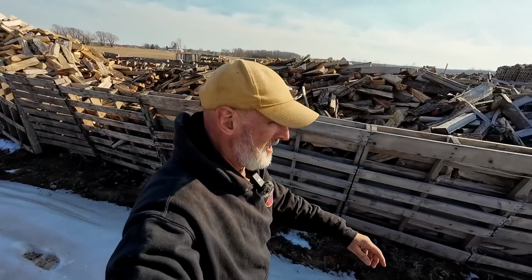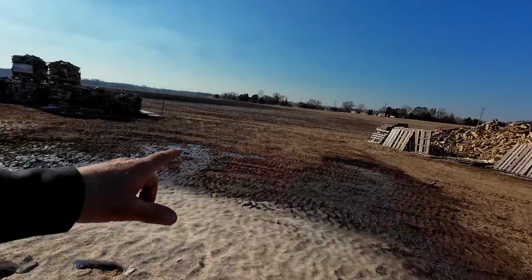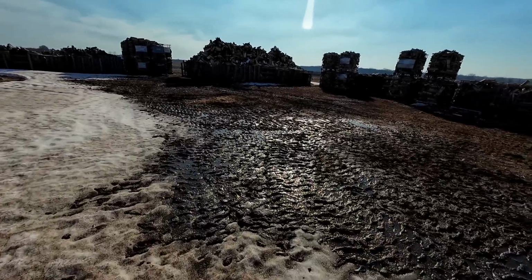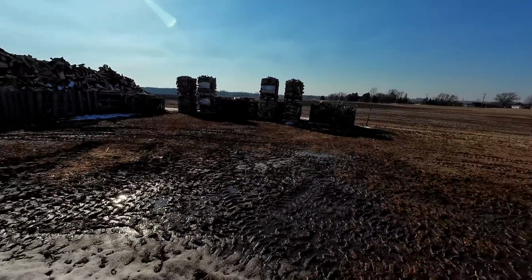And I pulled around to the other side of my bin here just to check out what it was like, because we had this snow right here, and this was all snow this morning. And I walked through here and I drove my truck, and it's all mushy, really nice and soft right here, because I wanted to come from this end of the bin and get wood, but it was so soft right here I didn't want to tear it all up.